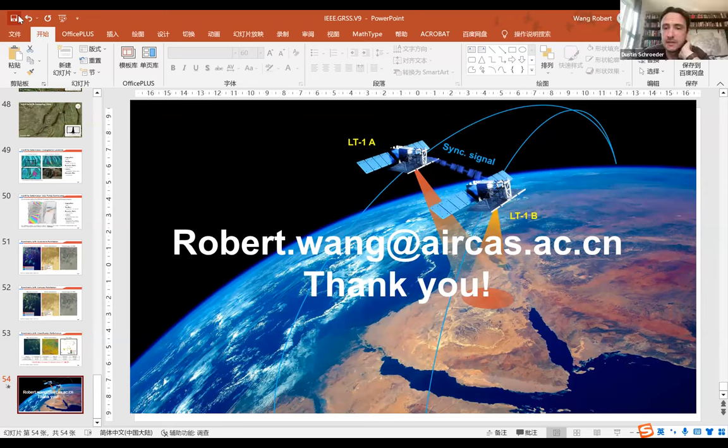Okay. And then there's a question here which says, can the data be processed with typical off-the-shelf InSAR software? Yes, absolutely, like SARscape. Right. Then there's a question, is it going to cover all parts of the globe in terms of coverage?